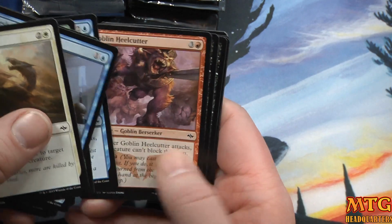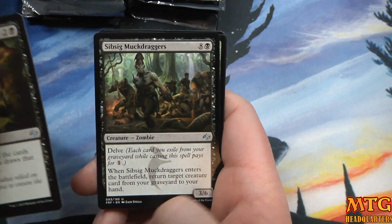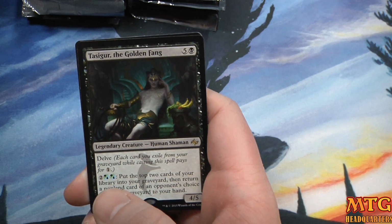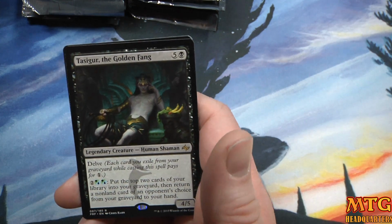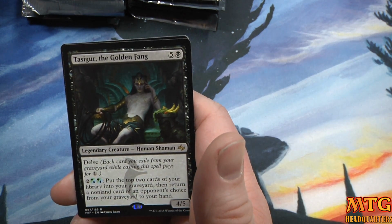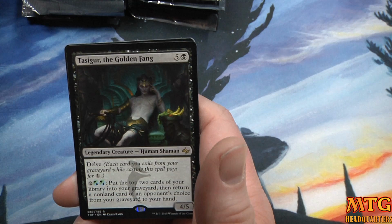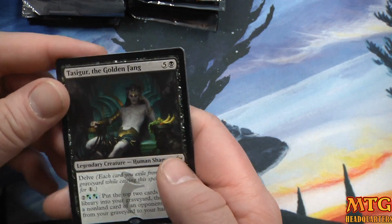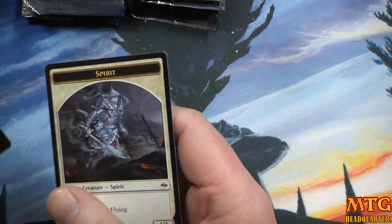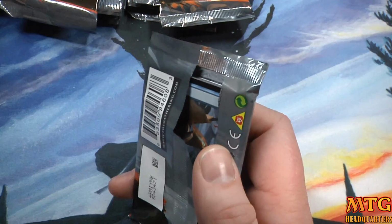Get to the uncommons. We have a Dark Deal, a Sibsig Muckdraggers, Abzan Kin-Guard, and our rare is a Tasigur, the Golden Fang. A 4/5 for 6 with delve, and his ability is 2 and hybrid mana green-blue: put the top 2 cards of your library into the graveyard, then return a nonland card of an opponent's choice from your graveyard to your hand. I don't know how that plays out. Somebody better at Magic than me will probably break it. We have a Thornwood Falls and a Spirit token. Sorry if I'm coughing. Really dried out from the Denver air.